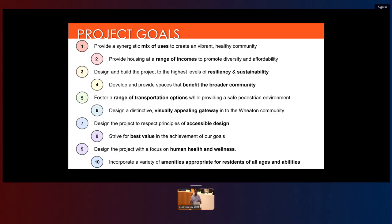And we're trying to keep these things into consideration if we're ever faced with a scenario like that again, so that our residents can have a comfortable living environment. And finally, we want to make sure that we have a broad range of amenities.